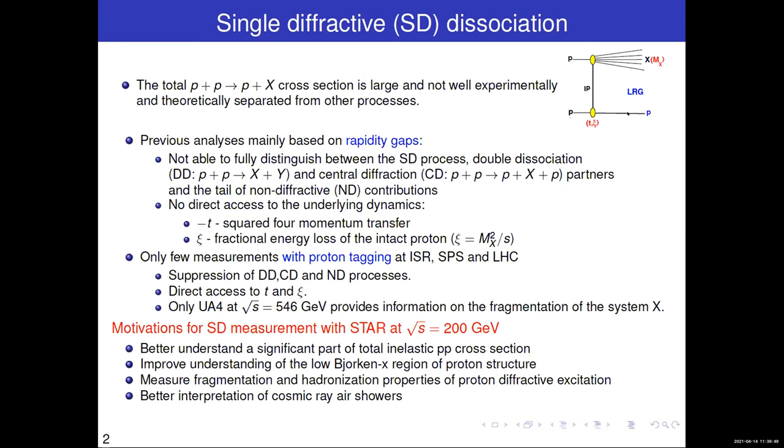With this forward proton tagging, we can suppress other processes and we have direct access to t and xi. Also, of the very few measurements with forward proton tagging, only UA4 in fact provides some information about properties of the diffractive system X in terms of particle densities. So we want to measure this. The measurement is done to better understand a significant part of the total proton-proton cross-section, to improve understanding of the proton structure, to measure fragmentation and hadronization properties of the diffractively excited proton, and to better interpret cosmic ray air showers.